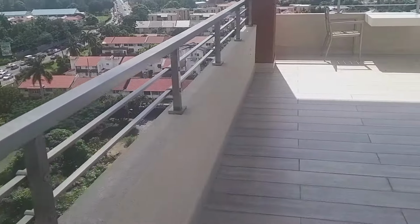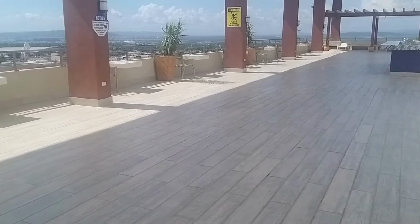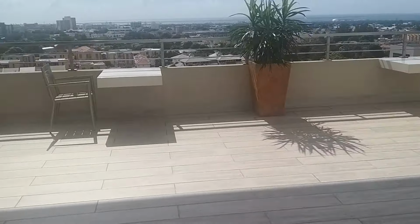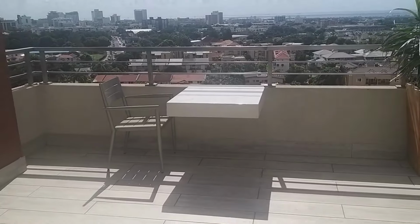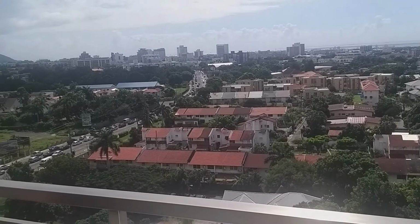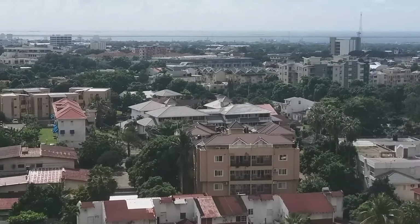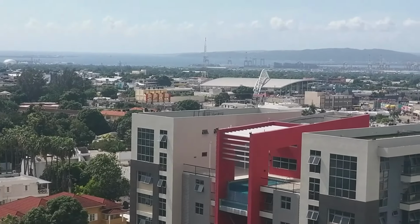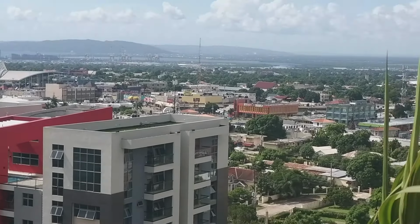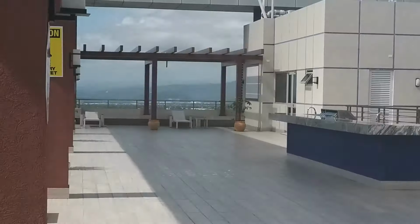Alright guys, so this is the rooftop area. So it's like a chill space, very big, for events, everything. And you also have a jogging trail. That's Waterloo traffic heading into New Kingston. Transport center. And half a tree, Constant Spring Road. So very big rooftop chill area.